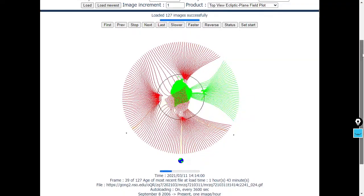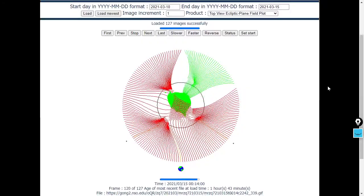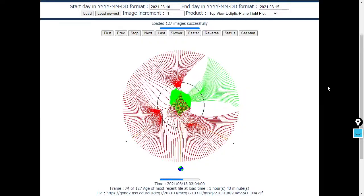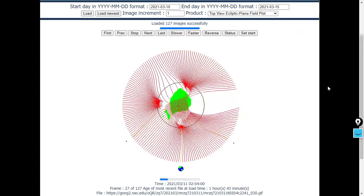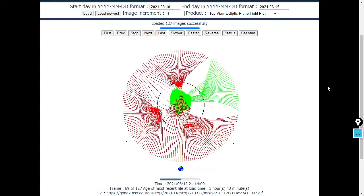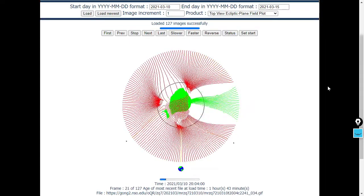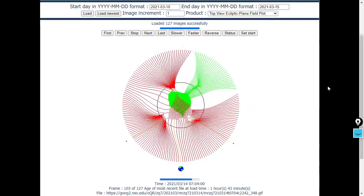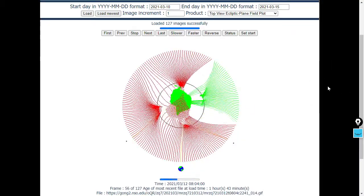Next, looking at the polarity of the heliospheric current sheet. The Earth is solidly in a South Pole current sheet, and no expectation for this to change anytime soon, including with that active region rising. So keep in mind this data is 1 hour and 43 minutes old and can change suddenly. It's showing you the polarity of the heliospheric current sheet, South Pole oriented shown in red, North Pole oriented shown in green.